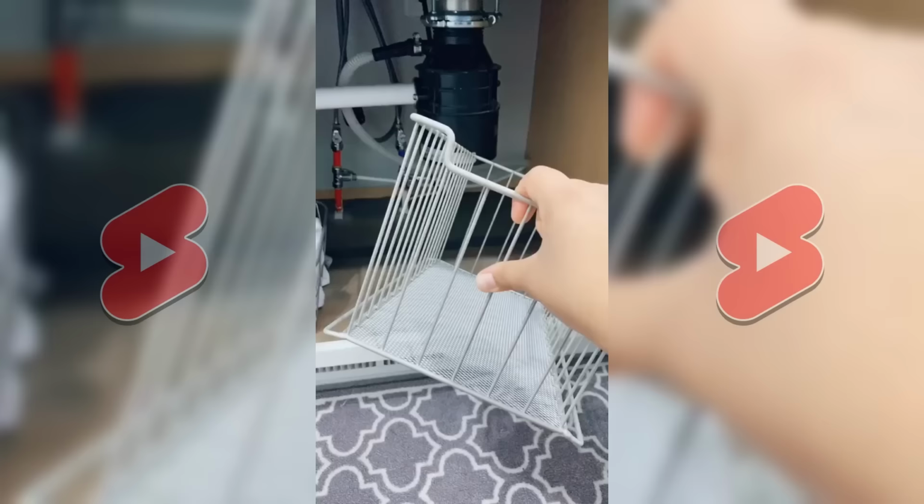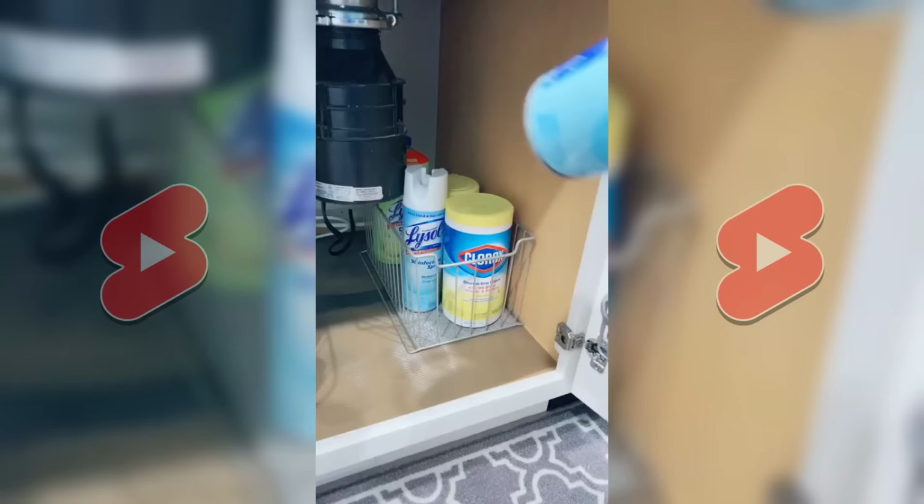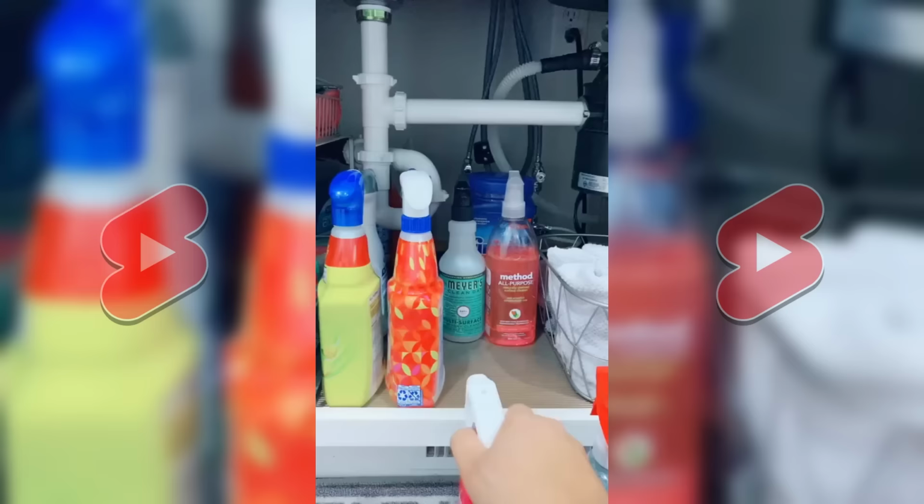I have another cute basket, which I'm putting in the corner. I'm putting all my disinfecting products in there. Okay, I literally just shoved all the ugly bulk cleaning products in the back. I'm putting my most used cleaners in the front so I can easily access them.